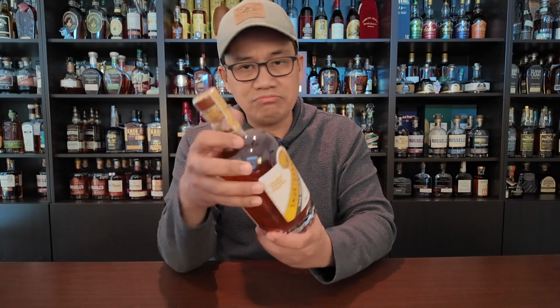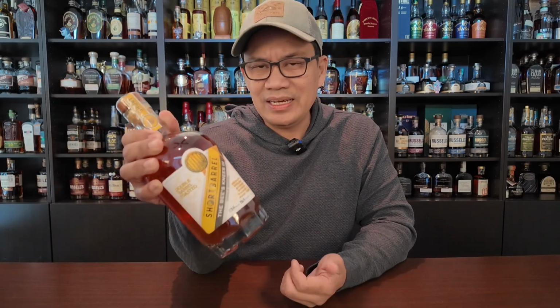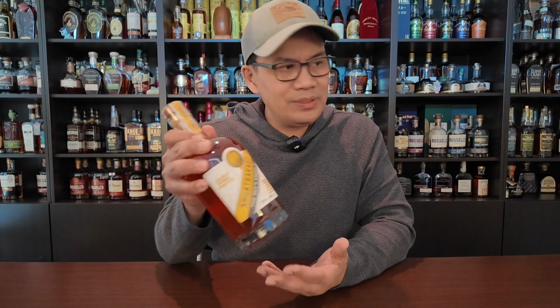First one, you guys probably heard of this. Bee's Knees Short Barrel. Heard it's really good. It's a double barrel toasted. So Christina likes a double barrel. She likes a sweet, so we'll see how this goes. How many of you guys have tried this? How many of you guys are familiar with Short Barrel? It's based out of Atlanta, Georgia. Yeah, they make some good stuff. We got a couple bottles on the last trip, including this one. So here's one of them.